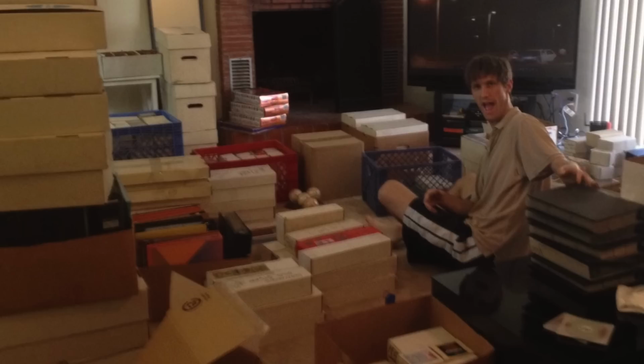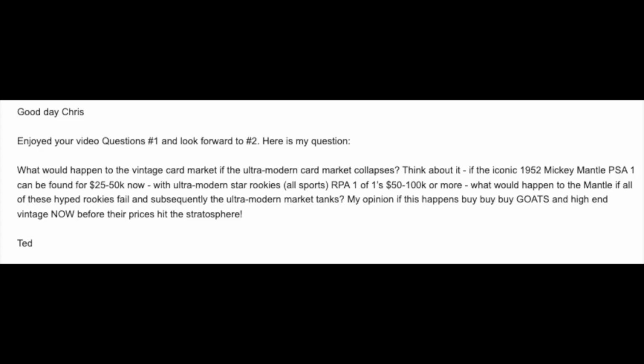Let's jump right in. Starting with one sent in by Ted, who wrote, what would happen to the vintage card market if the ultramodern card market collapses? Think about it. If the iconic 1952 Mickey Mantle PSA 1 can be found for 25 to 50K now, with ultramodern star rookies, RPA 1-of-1s, for 50 to 100K or more, what would happen to the Mantle if all these hyped rookies fail and subsequently the ultramodern market tanks? My opinion, if this happens, buy the goats and high-end vintage now before their prices hit the stratosphere.